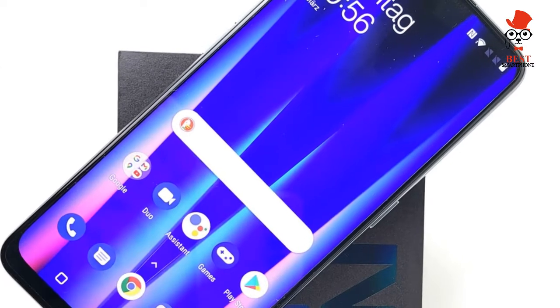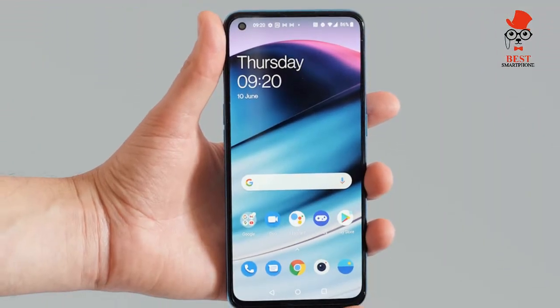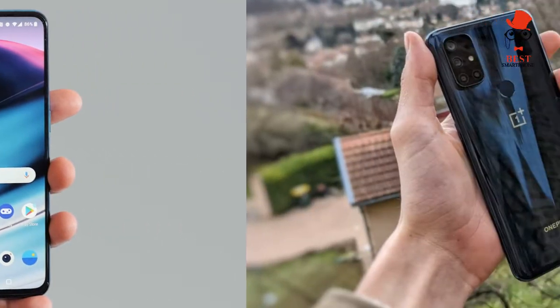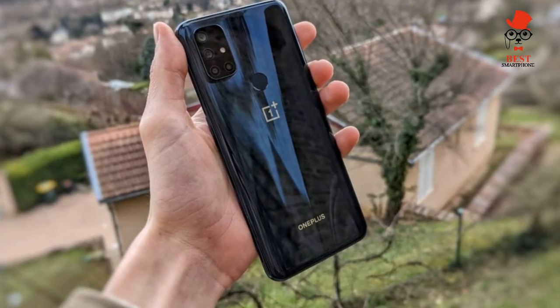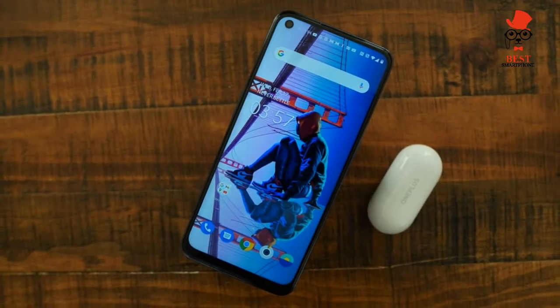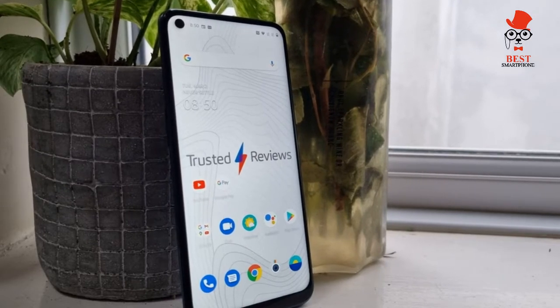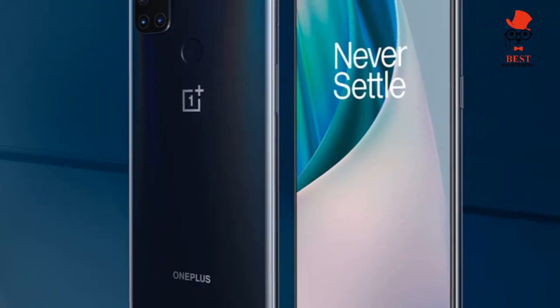OnePlus Nord N10 5G. Best budget phone, $299. The budget 5G phone to get. The OnePlus Nord N10 5G is a good phone for a good price. It's just a pity that it struggles to stand out among some very well-rounded competitors.